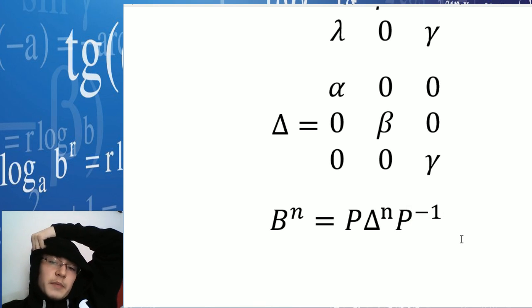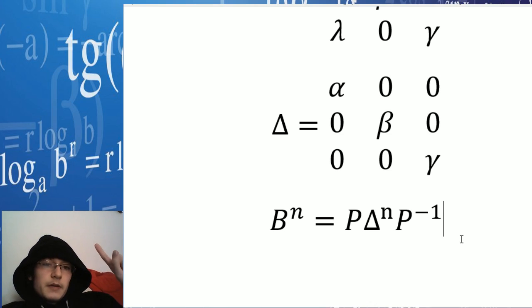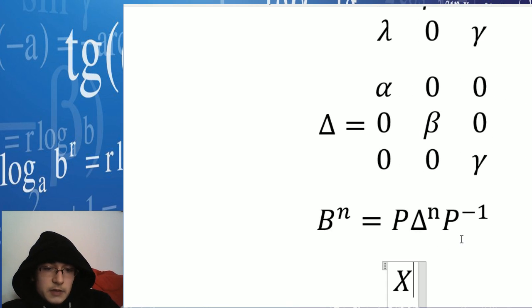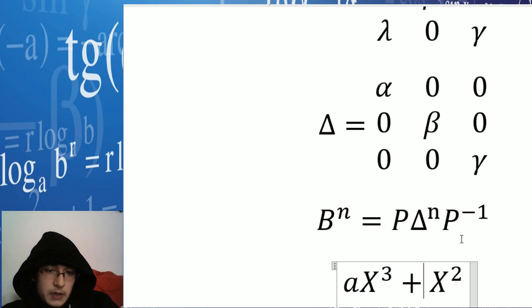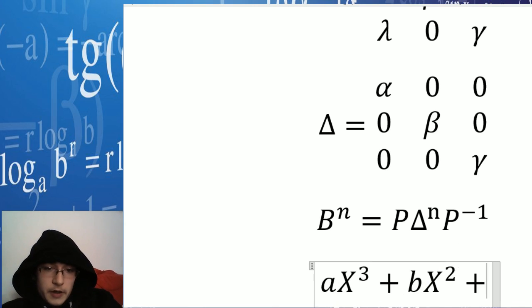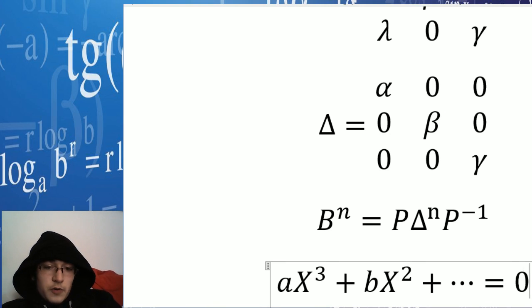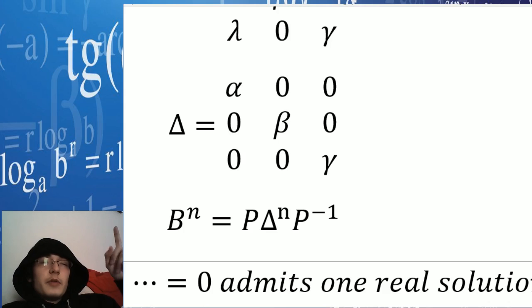I'm going to give a theorem that is very useful: all polynomials have a root in the complex plane. I'm not going to demonstrate it, but you know that every polynomial of order 3, something like x to the power 3 plus a x to the power 2 plus b x plus c equals 0, admits at least one solution. This is given by one of the strongest theorems that exist in mathematics.